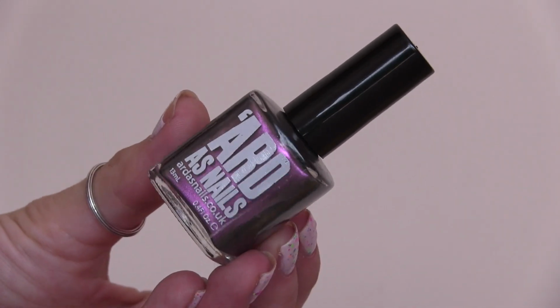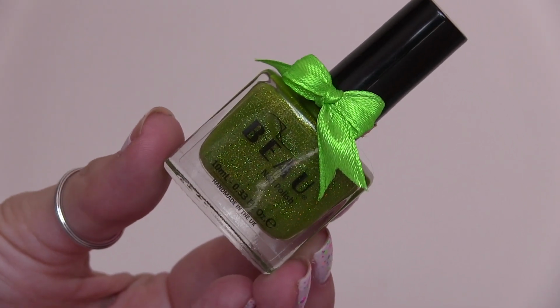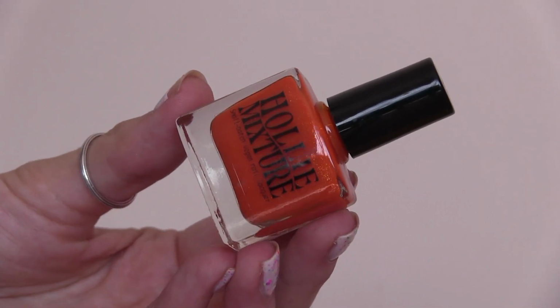and it's an oil slick duochrome. Beau polish is offering buffer time, and I want to say this is something to do with Minecraft, but I'm not 100% sure. And it's a beautiful, ugly, pretty olive scattered holographic. And my very first Hollie mixture, and this is called Rude and Not Ginger, just to be clear, and this is a bright orange with a gold flash to it. So that was what was in the box, and it arrived literally like 2 days before I went away.